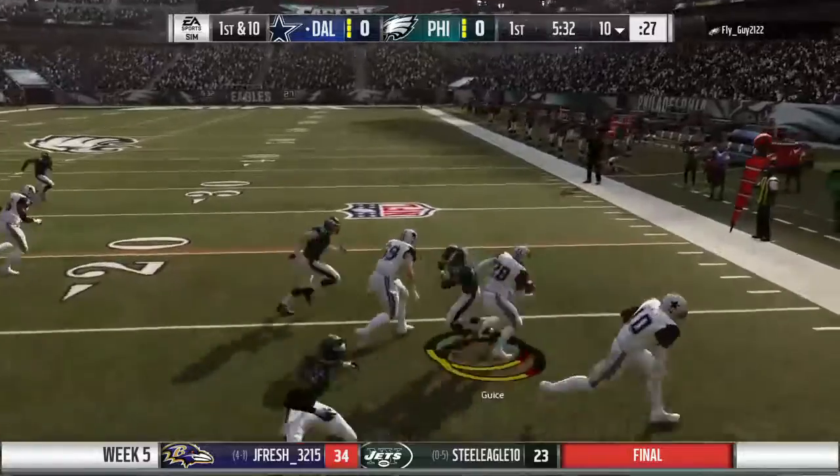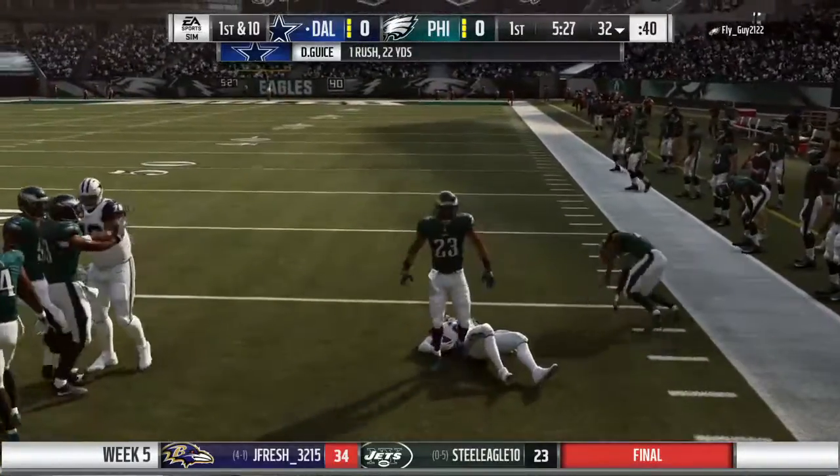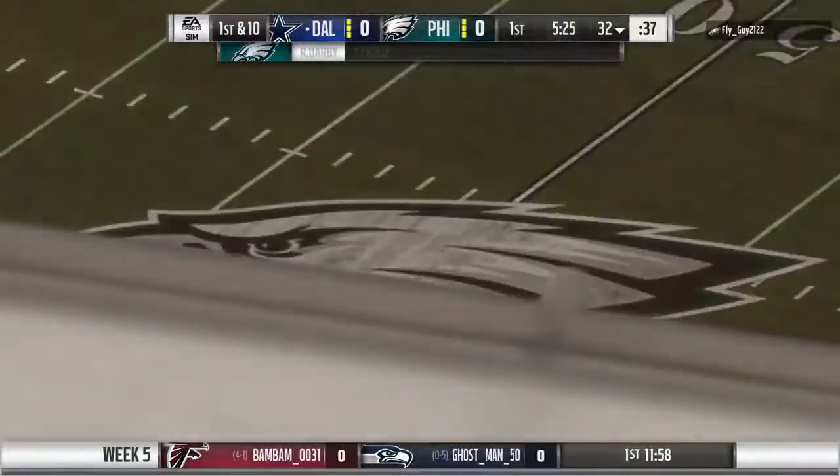Geis, his first carry of the game. And some space here. And he's able to get this one all the way past the 30. That good for 22 and a 1st down.